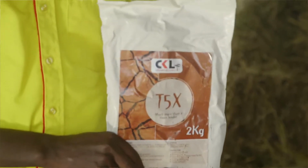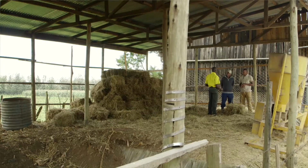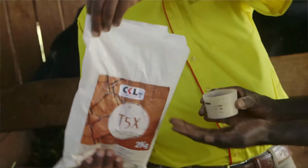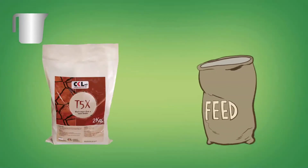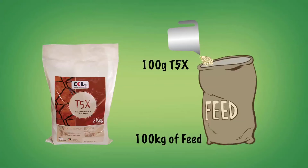So Anthony, is there a solution to this? Yes, there's a solution to this. As a company, we have a product called T5X, and T5X is a mycotoxin binder because it is able to absorb the mycotoxins that are being produced by the molds so that they don't enter the blood circulation system of the animal. And again, it's also able to remove the mycotoxins that are already in the system of the animal. So it's both preventive and curative. And once you introduce T5X in the farm, you'll realize that the health of the herd is good and also the fertility rates of your cows are also good. T5X is mixed into the feed. You mix 100 grams T5X into 100 kilograms of feed.